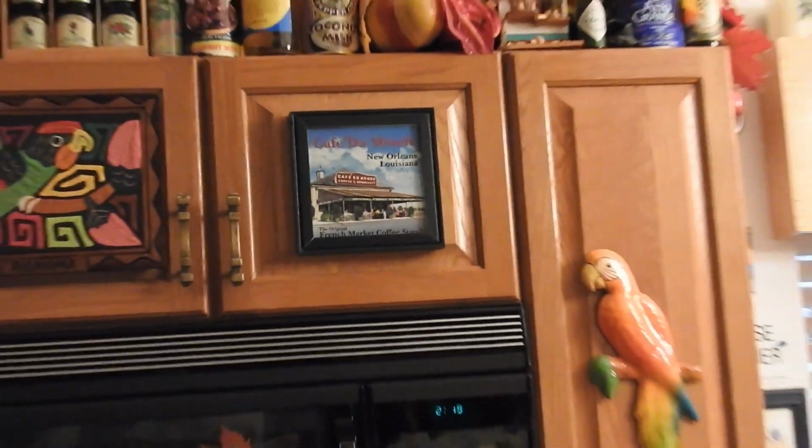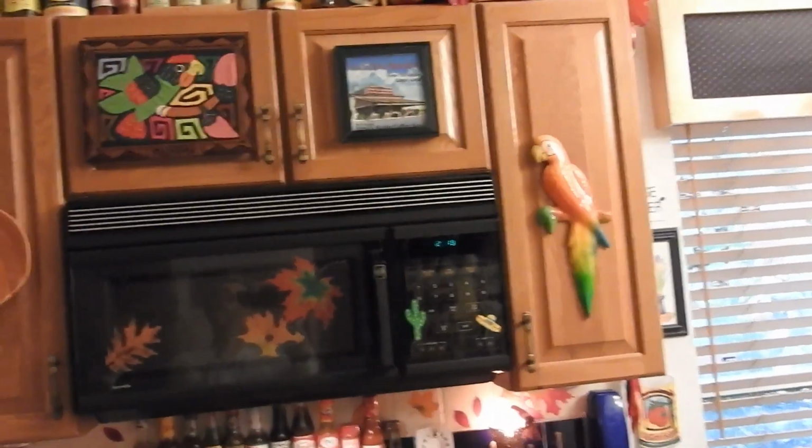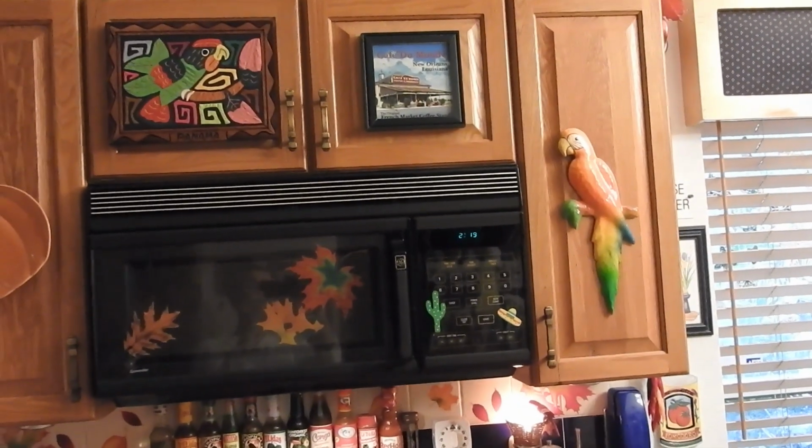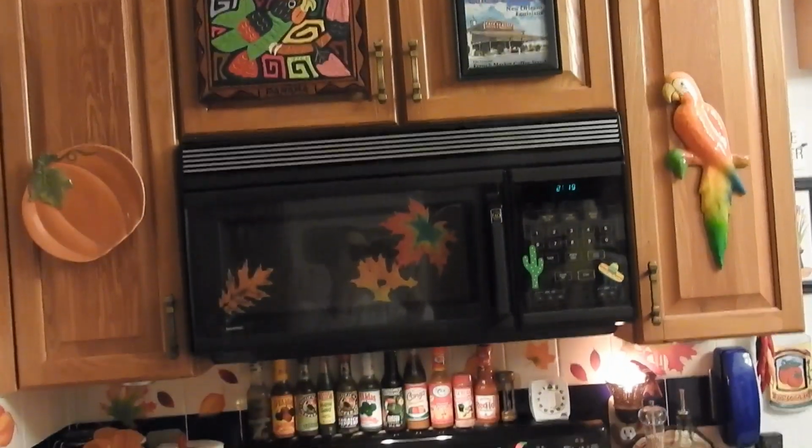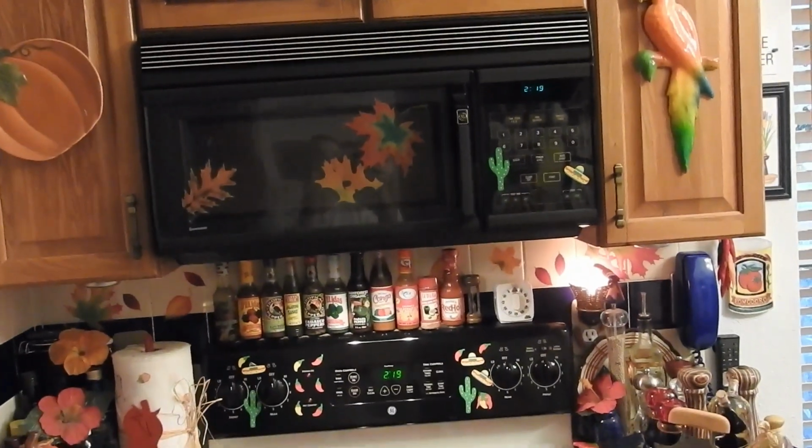We like our Louisiana remembrances, and that's just a replica of an old sign. I guess that's not focusing too well, but anyway. And you got a paper mache parrot on the other side. We got fall here, tropical, fall, and just color.